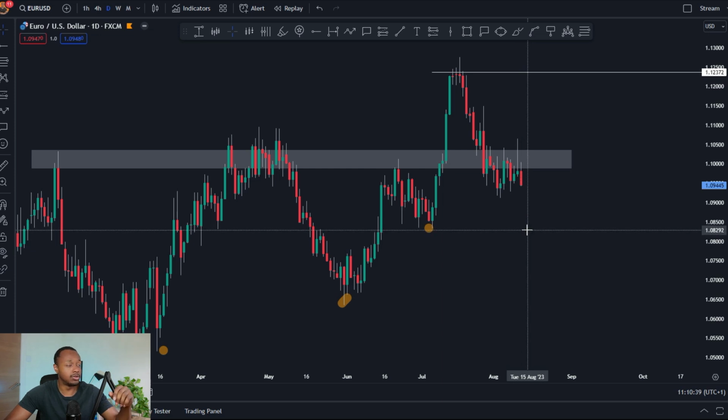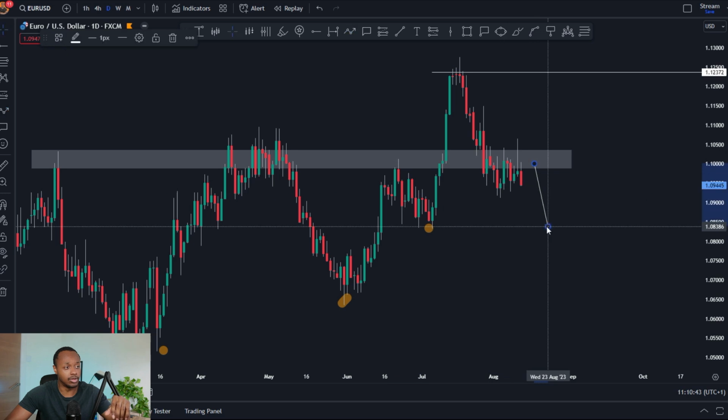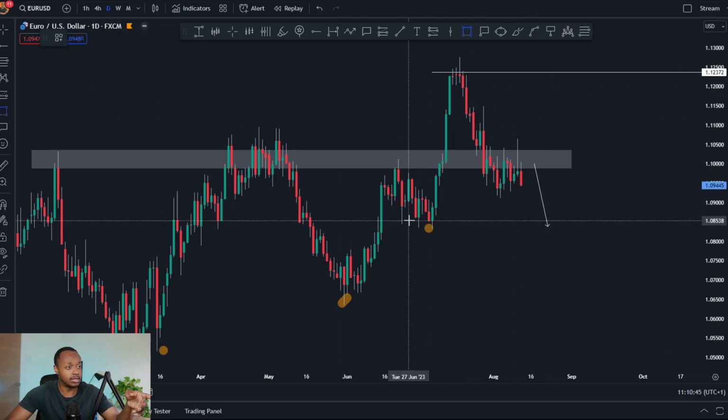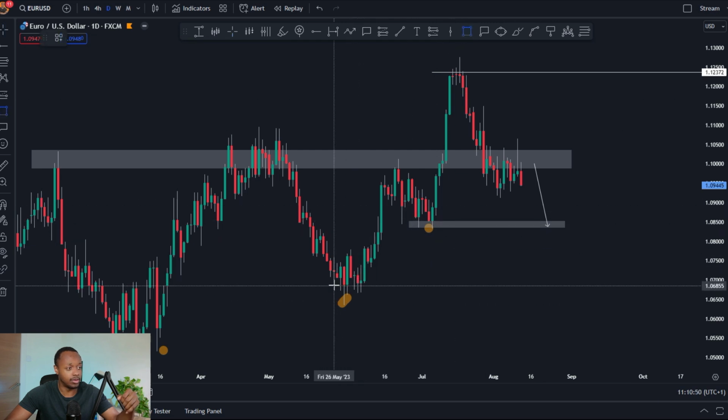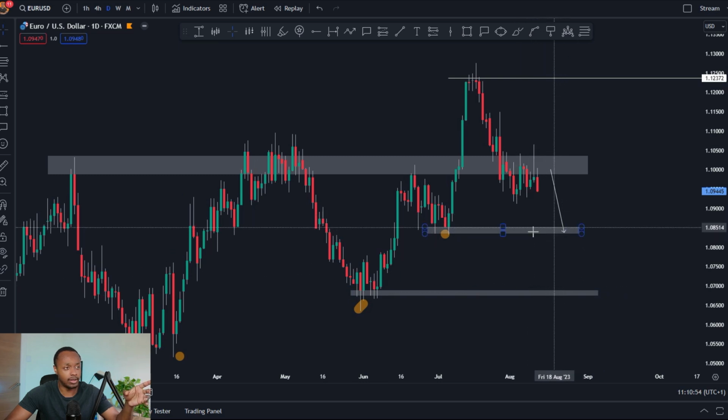So for me, for Euro USD, things are looking bearish, and I would be favoring another move to the downside for Euro. First target would be into this price support here on the left, and the next target, if we break through the first one, would be this price swing low here as well. But for next week, just looking at a push back down into the support level, you can see even from a daily perspective, things look good for a move to the downside.